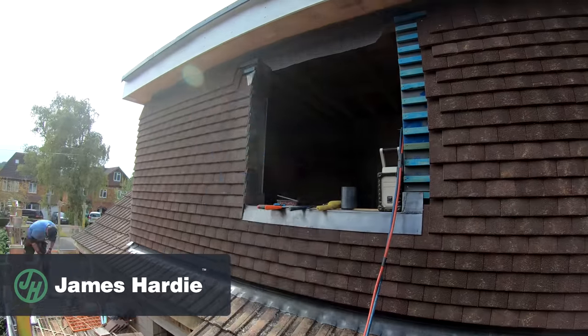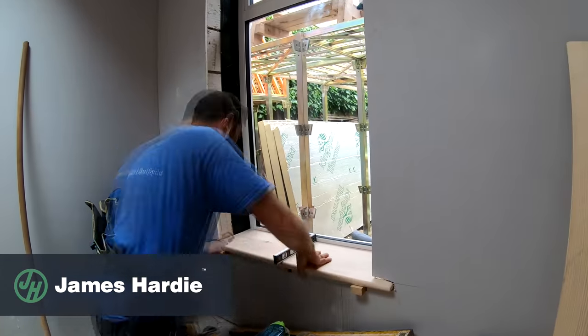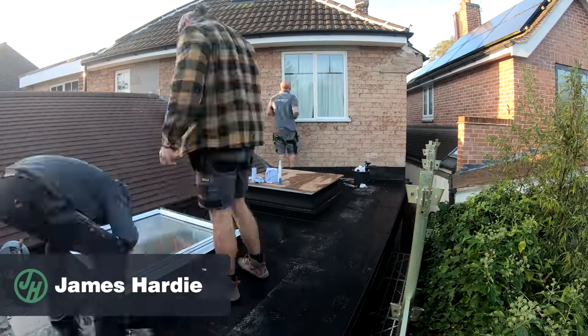So in today's episode, you are going to see Will carrying on the dormer. You're going to see plenty of internal woodwork and also an exciting bit, the windows are getting fitted at last.